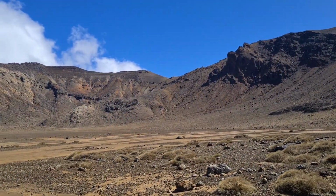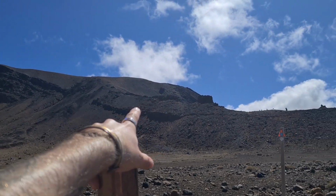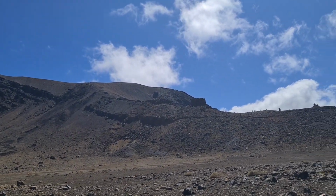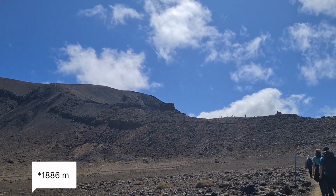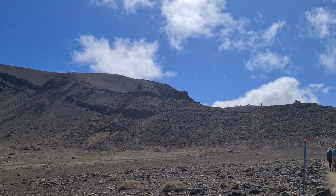I think if I remember correctly, that's Mount Tongariro. That's the red crater up where we're going. It's the highest place of the hike with 1,875 meters. And from up there we're gonna get some of the best views in New Zealand.